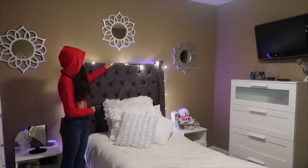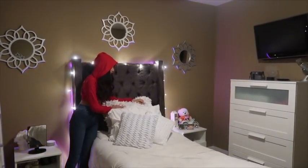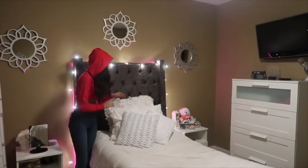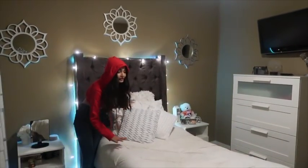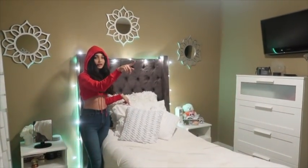So these are from IKEA, and that's all you need to know. We have this pillow from HomeGoods, and it's just this fluffy pillow. Then I have this, and these are like a set, but I don't know where this is from either. It's the same place that made the giraffe lady.